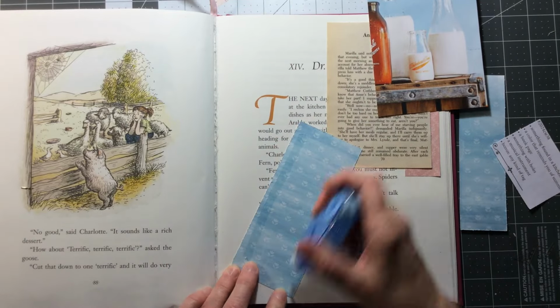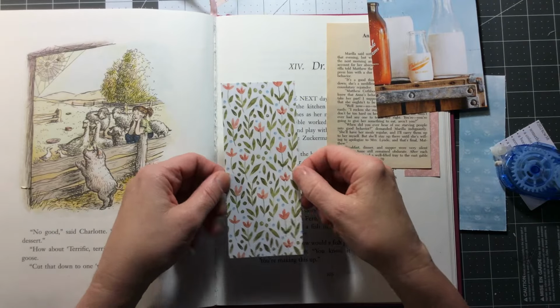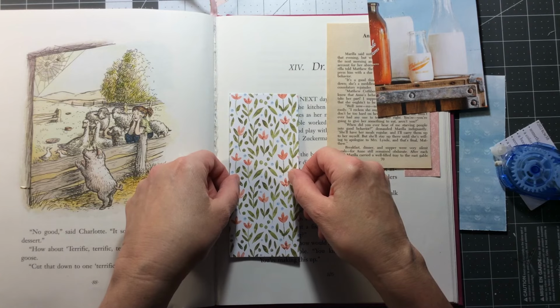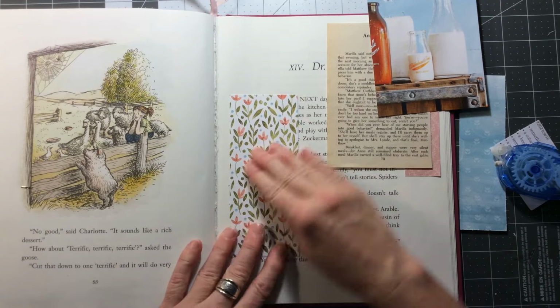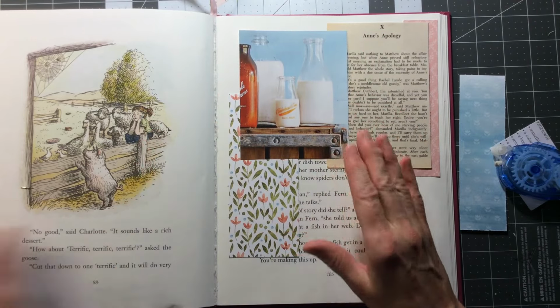So this is also a color that reminds me of summer. Those greens and those lovely coral colors of the flowers in summer. Let's just say that can go there. So I'm thinking that can go there.